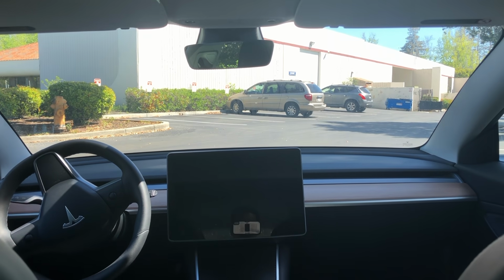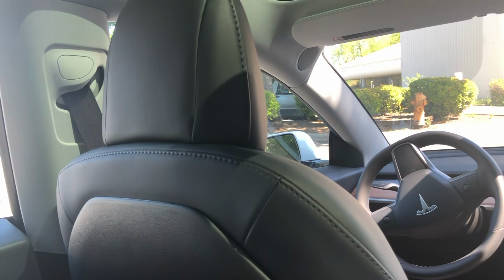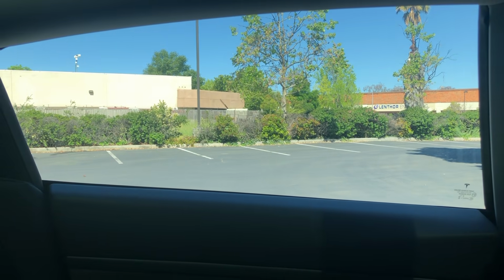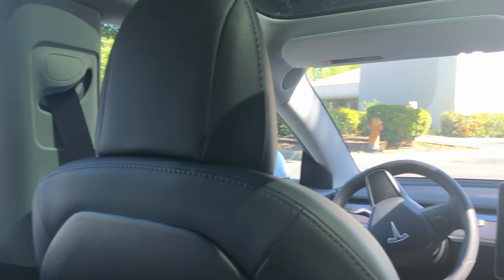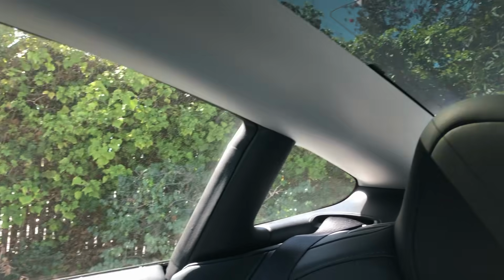Let's get my seatbelt out of here real quick. Perfect. So yeah, guys, this is the back view of the Tesla Model 3. Tell me what you think. Just gonna go ahead and pan around it real quick just to give you a 360 view. The left side, back to the middle, right side, and then the back.